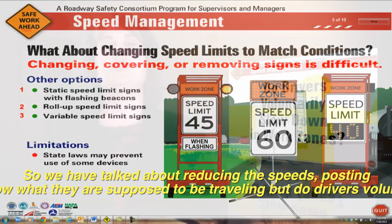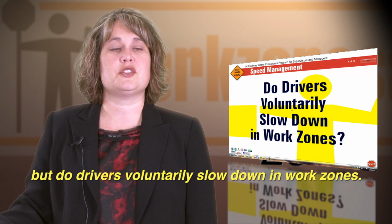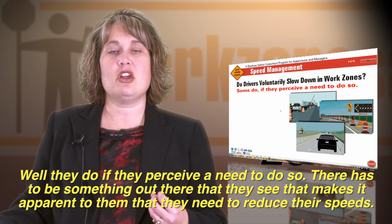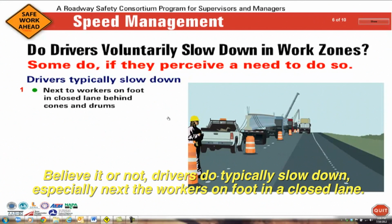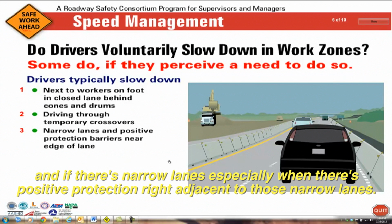So we've talked about reducing the speeds, posting speed limits so that drivers know what they're supposed to be traveling, but do drivers voluntarily slow down in work zones? Well, they do if they perceive a need to do so. Okay, there has to be something out there that they see that makes it apparent to them that they need to reduce their speeds. Believe it or not, drivers do typically slow down, especially next to workers on foot in a closed lane. Also, if they're driving through lane closures and temporary crossovers, and if there's narrow lanes, especially when there's positive protection right adjacent to those narrow lanes.